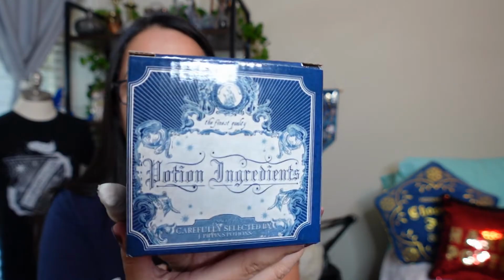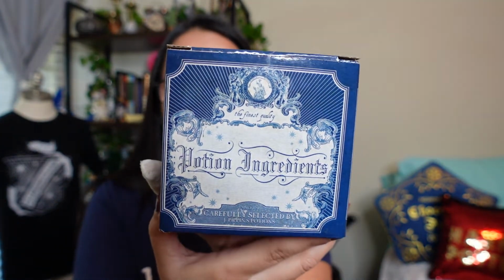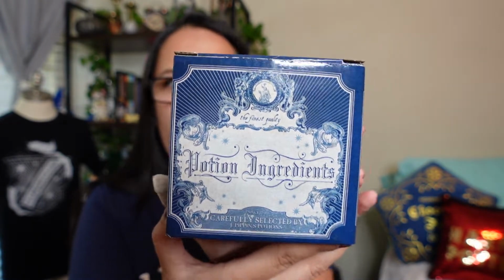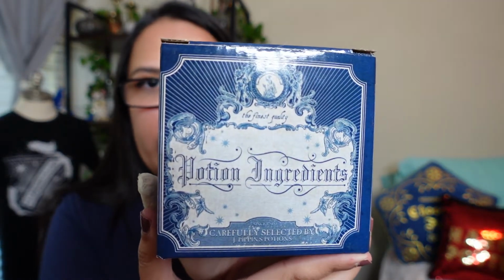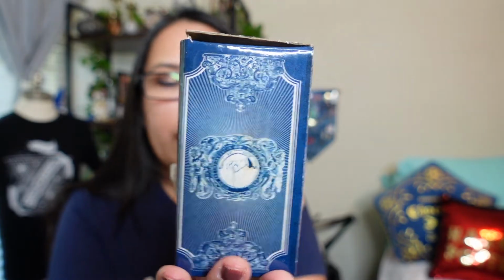Potions ingredients. All right, let's check out this packaging. Lovely blues and perhaps whites. It does look very blue, but here it says the finest quality of potion ingredients. So this is really cool. I love the packaging all throughout here.